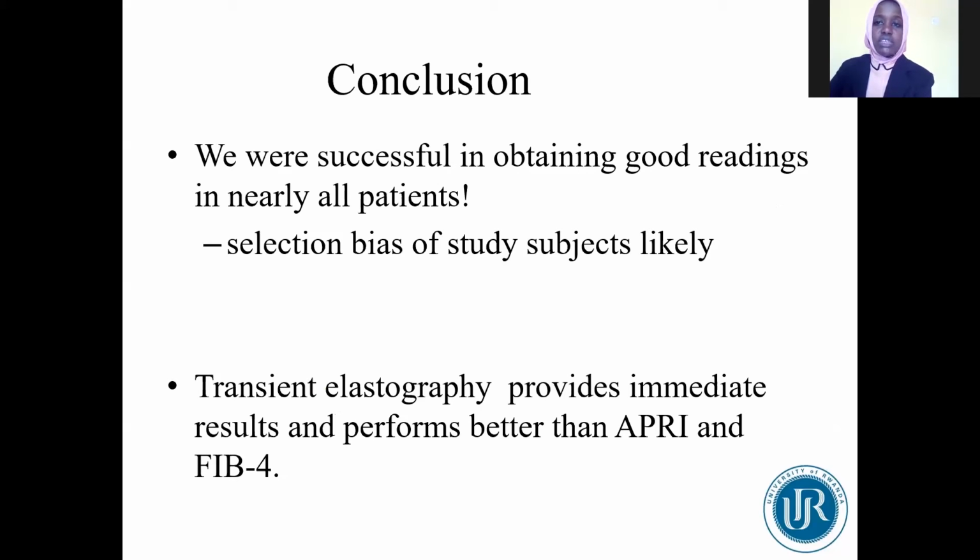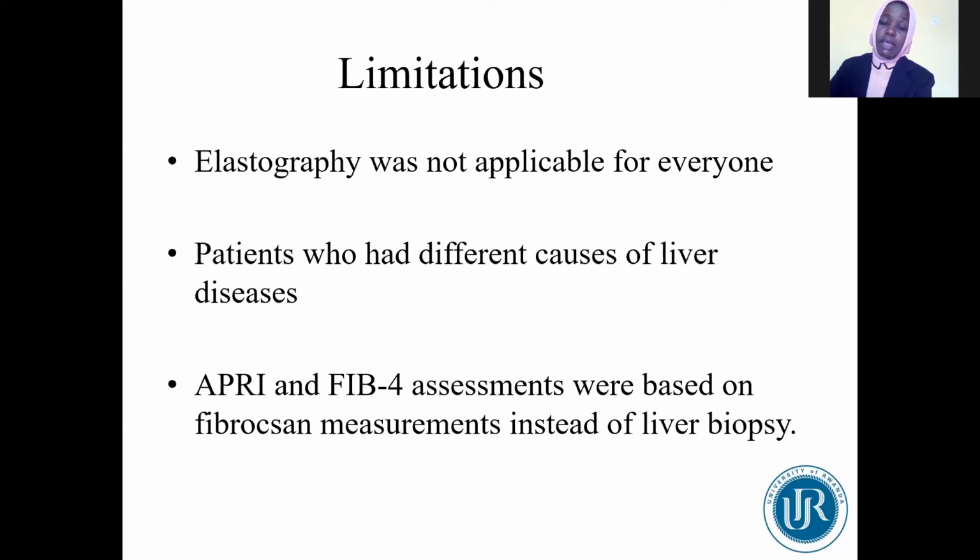As a conclusion, we were successful in obtaining good readings in nearly all patients, probably due to selection bias of study subjects. Transient elastography provides immediate results and performs better than APRI and FIB4. Nevertheless, we had limitations. Elastography was not applicable for everyone. We presented patients who had different causes of liver disease in our study. APRI and FIB4 assessment were based on FibroScan measurement due to liver biopsy limitations in our setting.